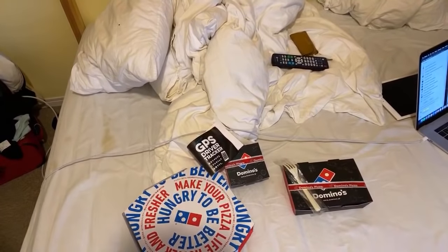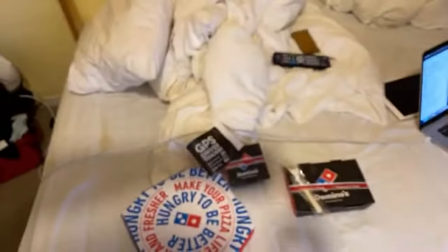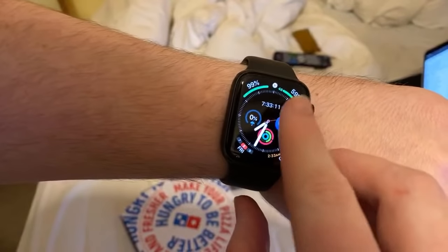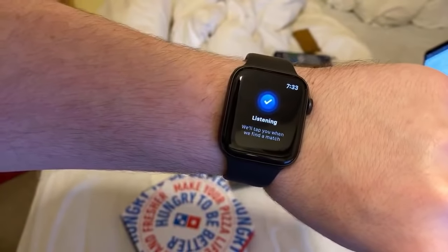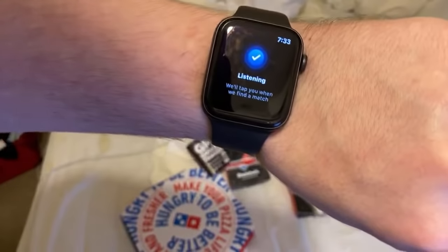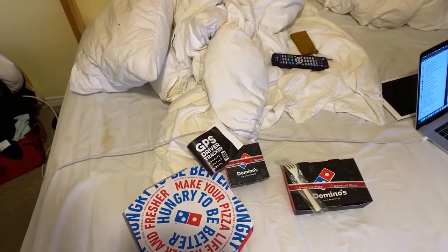Can I Shazam it? I mean, I can try. The problem with Shazamming it is that I can't Shazam with my phone because I'm using it to stream. Yeah, see? I'll try once again for luck.